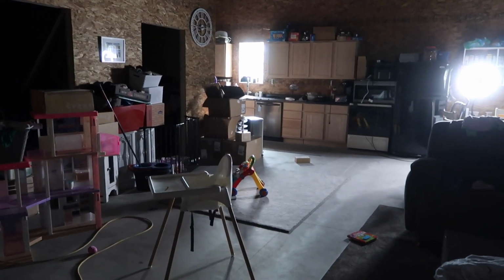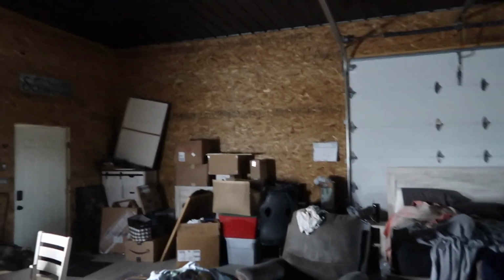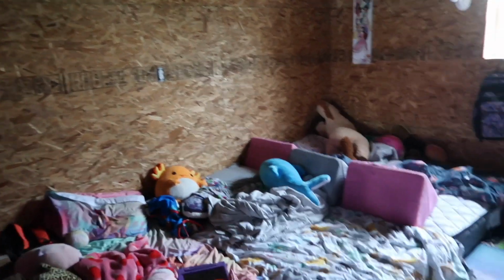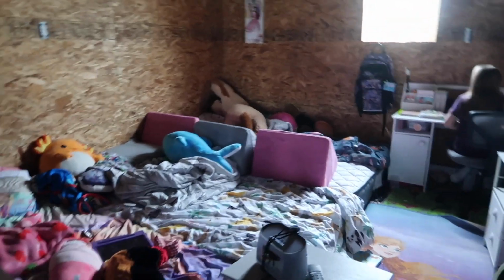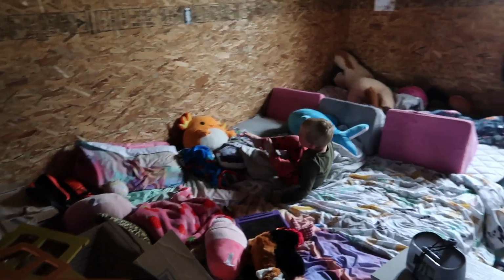Here's the living room right here. We've got our couches. Here's our couches in the middle of doing laundry. This is all clean. That's my desk area over there. We've got our bed that's not made. And then in this corner, we've got the kids area, which looks insane, I know. We're getting box springs and stuff for them, but underneath there right now, we've got protective covers underneath the mattresses.